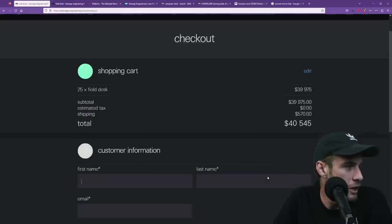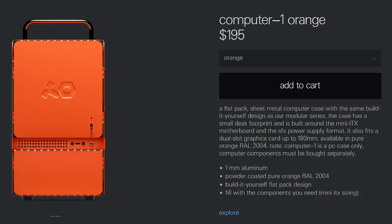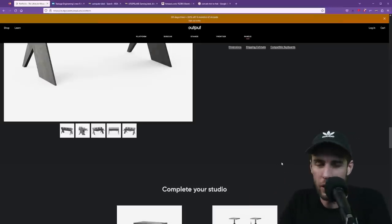So I'll just click the checkout button there. All right. You know, put in my name. Now, normally I wouldn't be talking about a desk because I could care less, really, but I hate Teenage Engineering. They make a bunch of overpriced crap, and they really proved it today. Like, I thought the OP-1 was already kind of overpriced. I thought some of their other stuff, like the computer case, was overpriced, but Jesus Christ, man. $1,600 lightweight desk with no electronics included.